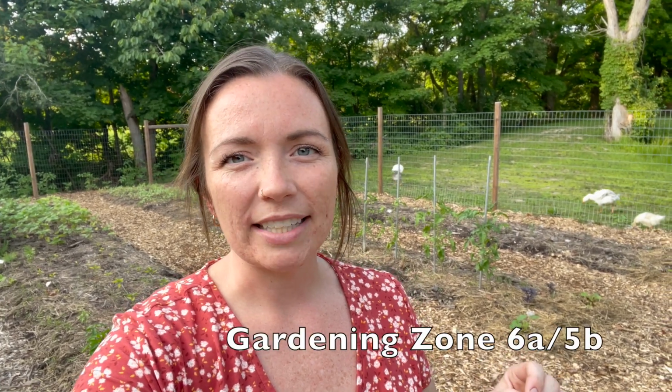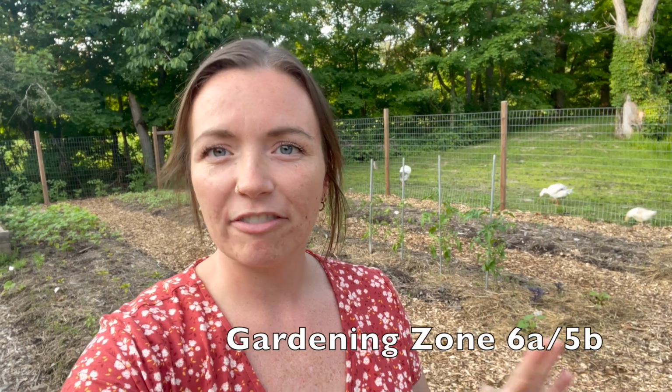We are gardening and homesteading in Northwest Indiana. The zone is 6A to 5B. We are right off of Lake Michigan, and so I really do feel like 5B is probably a more accurate zone for us. However, I do try to practice sticking to the 6B just to be safe.